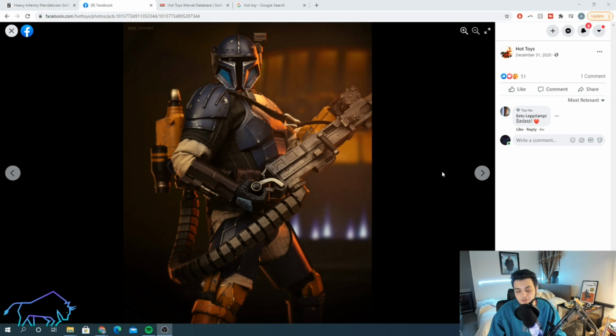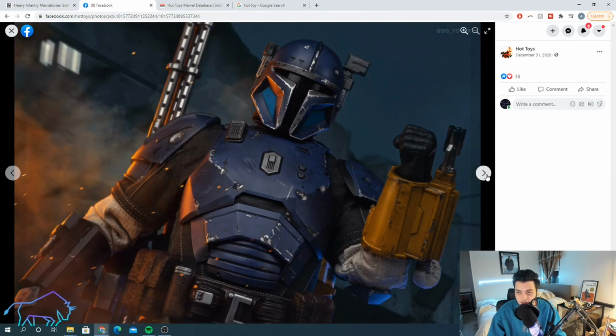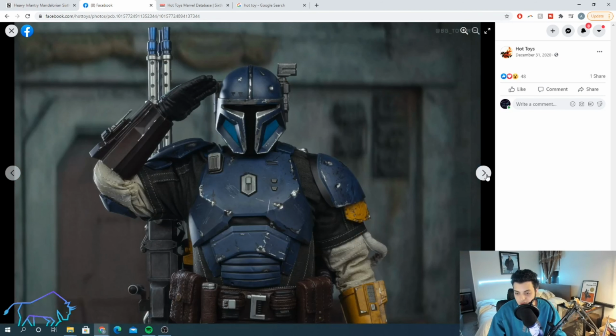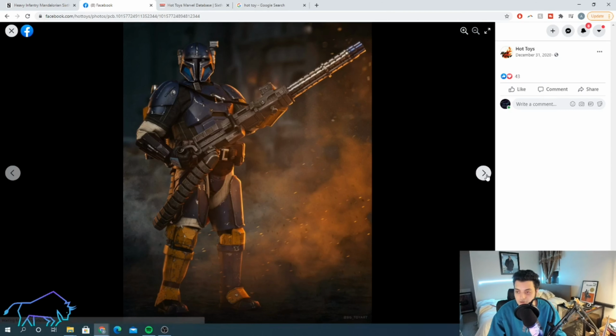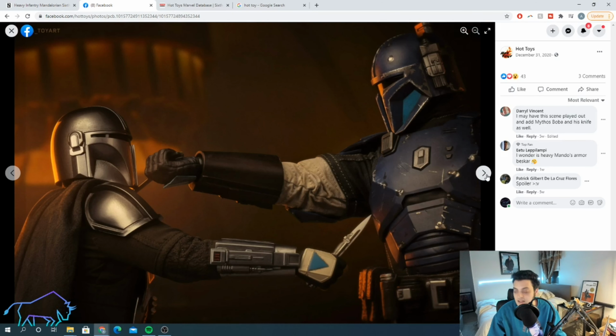From a collection perspective, my view has not changed at all on this figure. I think this figure looks fantastic. I think it's unique. It's a sick Mandalorian that comes with some awesome accessories. Just a heavy dude that I think is going to look really good in your Mandalorian displays. These blogger photos are amazing.